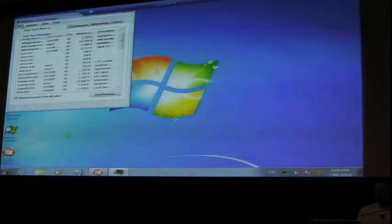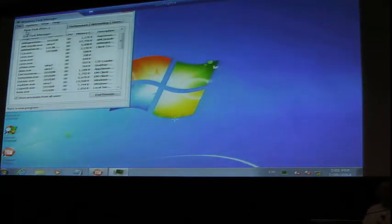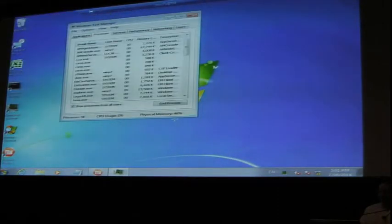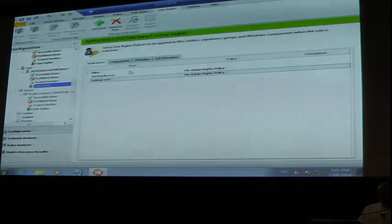If I go up here and go File, New Task, that new task is just going to run not as an admin, just with standard privileges. Okay, so that can do all of that. You can't get around this by, you know, running two copies of it. Like that. So nice and simple.